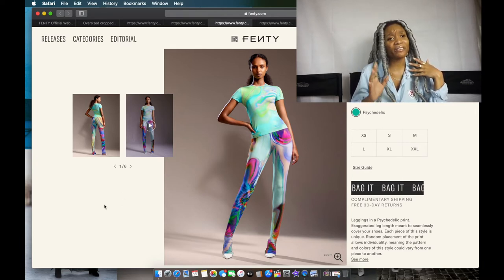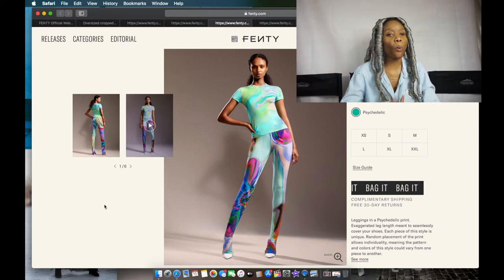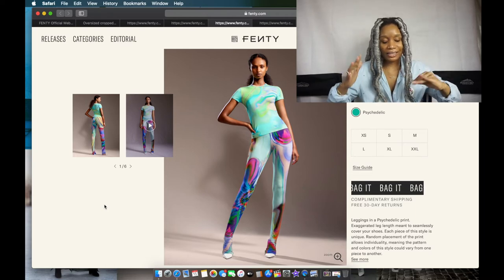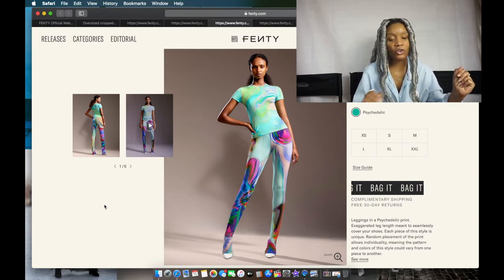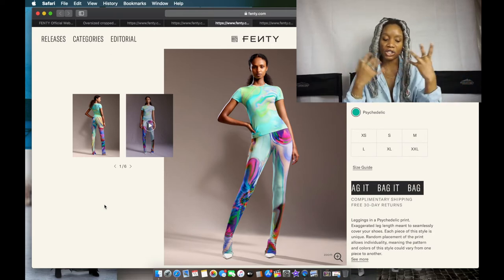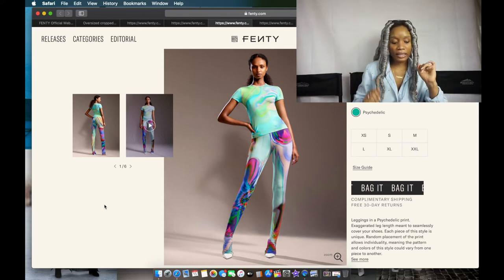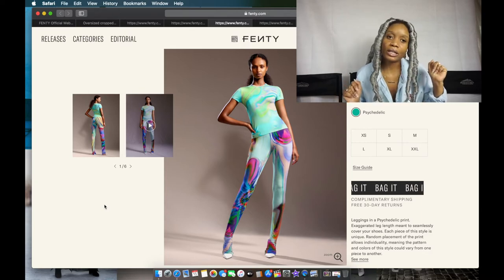I definitely wouldn't wear it with the tie-dye matching tee. I would wear it with a white tee or a white cropped or a white button down. I would balance it that way. Or you can do one color, like say you take a pink top, or you take the blue, or you take a green. I would take a color out. I wouldn't do the matchy because I feel like that would just be too much. But the leggings are definitely cute, and the leggings are $300.